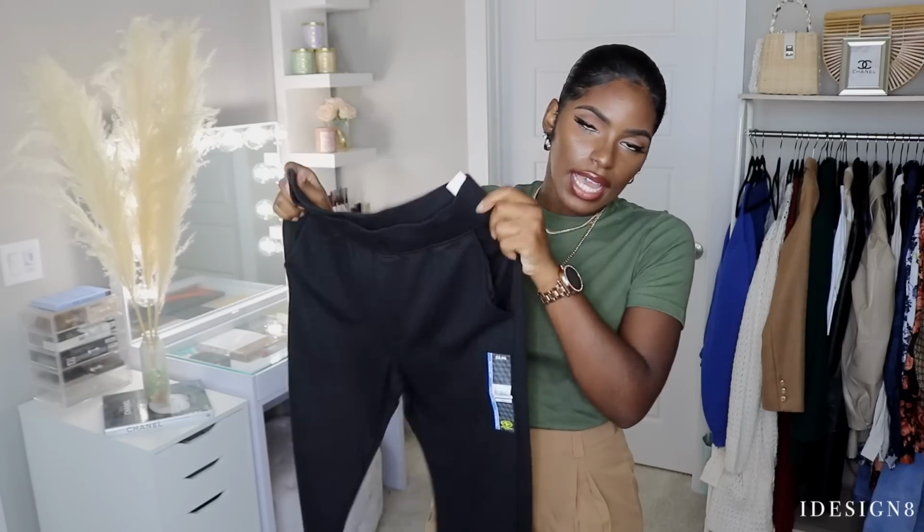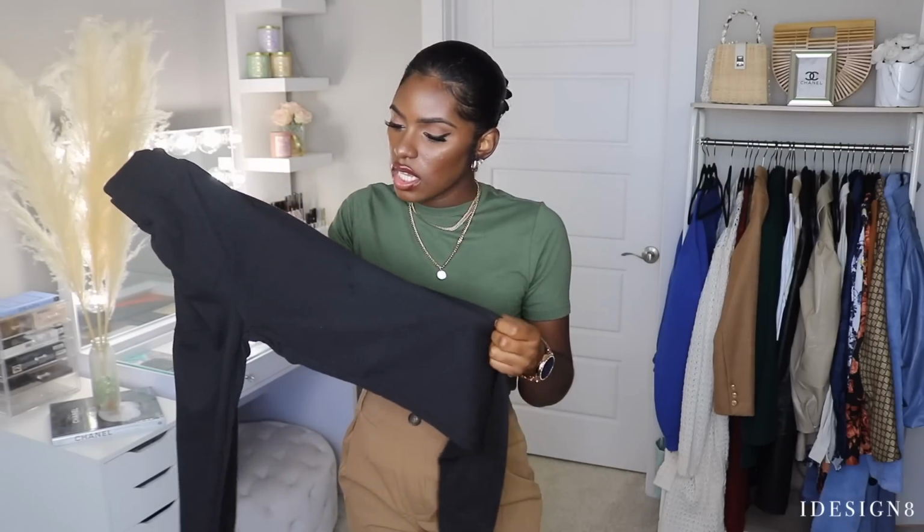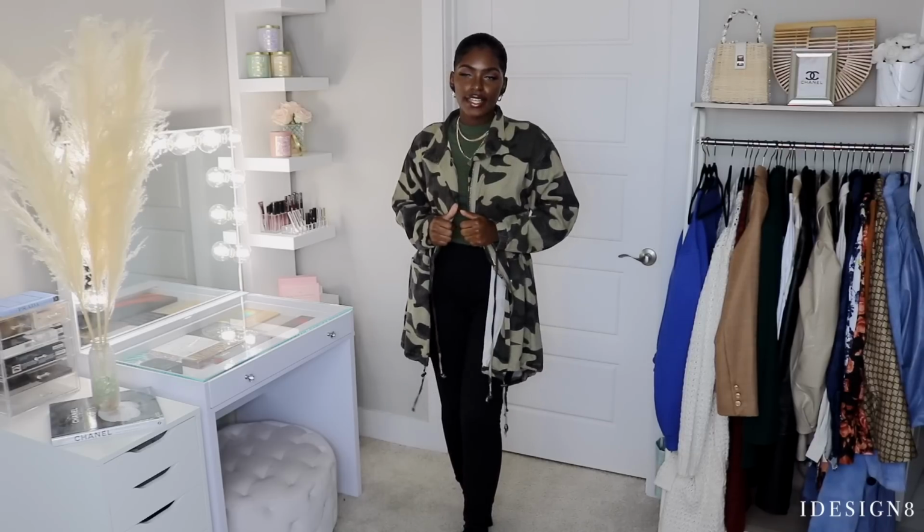These are the same exact ones as the burgundy ones, except these are black. And again, I got this in a 2X. All right, so I literally just added a camel jacket to it. You don't have to, you can do an all black jacket.